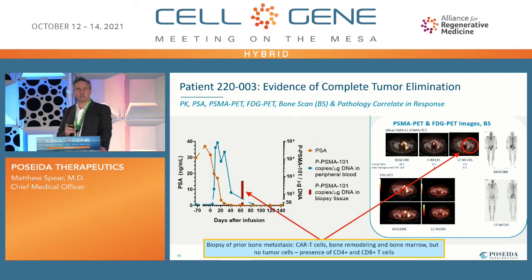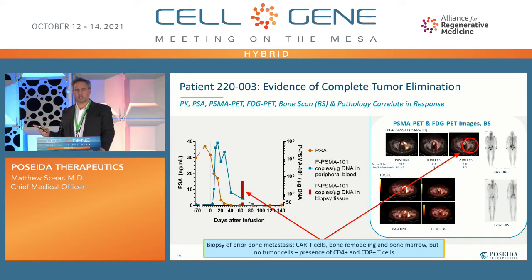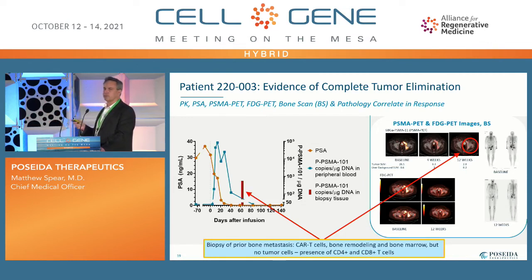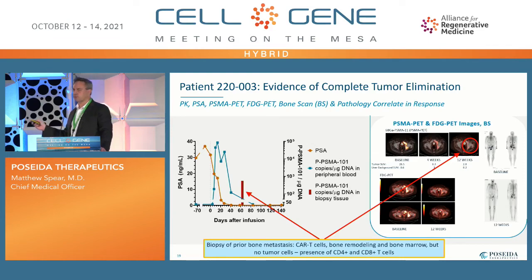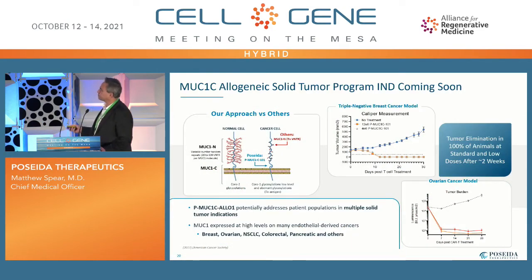Perhaps the most interesting thing is the investigator went and biopsied this tumor, which you can see is quite large, at approximately 4 weeks to 6 weeks in, and in that tumor found no residual tumor cells, but by PCR, PSMA-101 CAR T cells. So effectively a pathologic complete response accompanied by infiltration of CAR T cells, demonstrated perhaps for the first time.